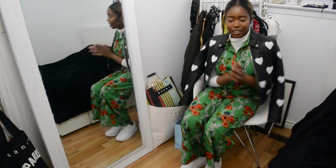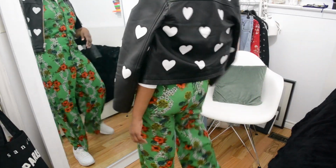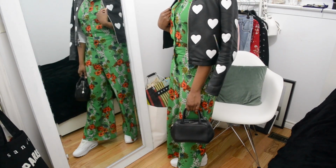I like this outfit a lot. My favorite, hands down. This outfit is just too good. I have to wear this this weekend or something. Aw, maybe I can wear it with this. Oh yeah! Oh my gosh, this is actually so cute together too.